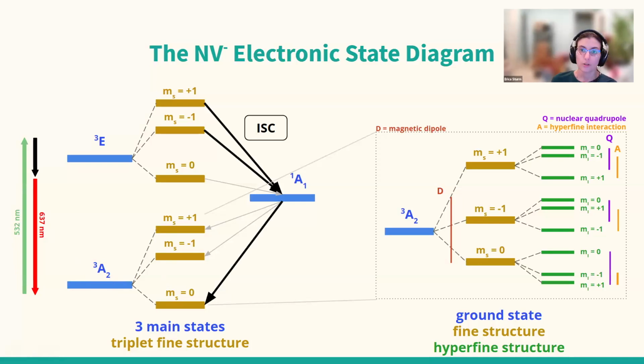Okay, so that's what's going on from a physical perspective, but we still haven't actually explained how we get this into a computer. I said that's what we were going to do, but all this time I've been talking about energy levels. Well, the thing about energy levels is that they take on numbers, and we can put all of this stuff into an equation. So I want to draw your attention in particular to D, the magnetic dipole in red.